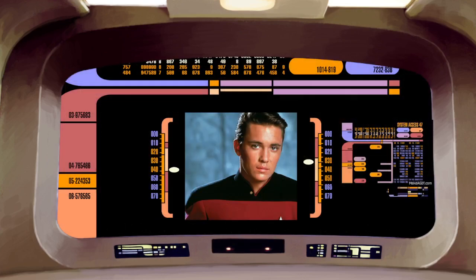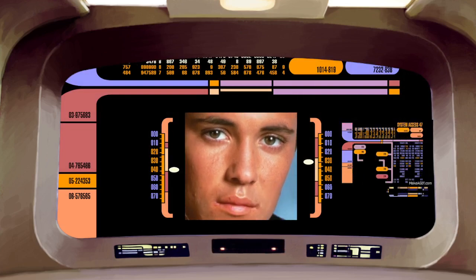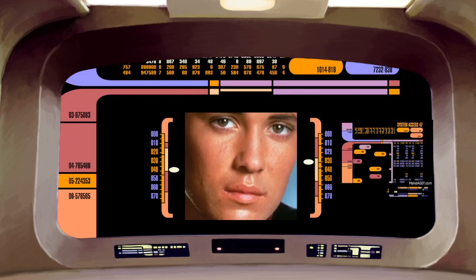But anyway, I picked this picture of Wesley simply because of the smolder. Look at this. Look at the smolder. All right. So I get it. I understand.